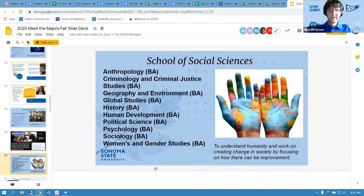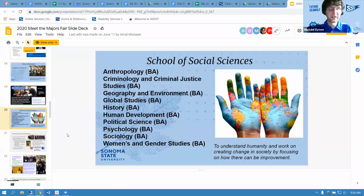Right. So social science consisting of anthropology, criminal justice, geography, environments, global studies, history, human development, political science, psychology, sociology, and our women's and gender studies program. So a bunch of really great majors. And of these, psychology is the biggest one that's impacted, as well as our criminal justice program. So you need a 3.0 to enter into those majors if you aren't already registered as one.